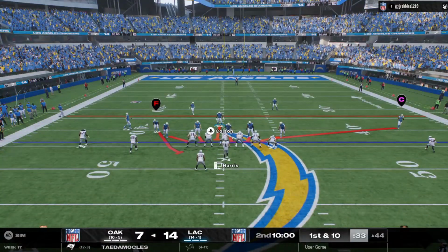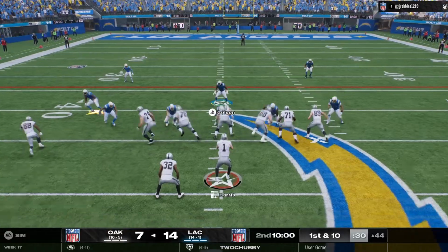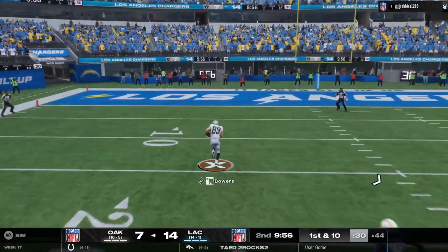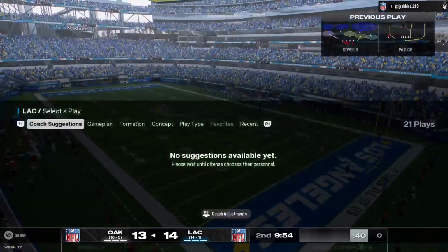Time now for the second quarter. Raiders in possession. They'll try to attack this deficit starting with 1st and 10. This ball's cut by Bowers. And he's all the way home.